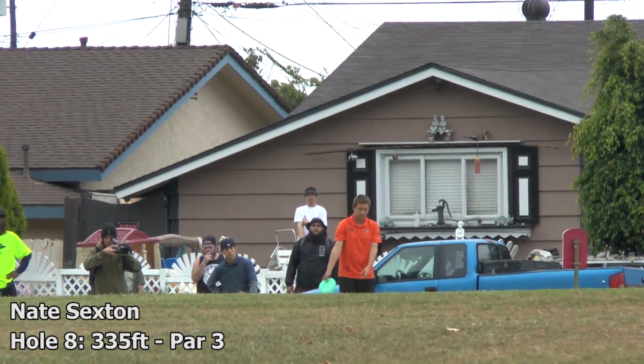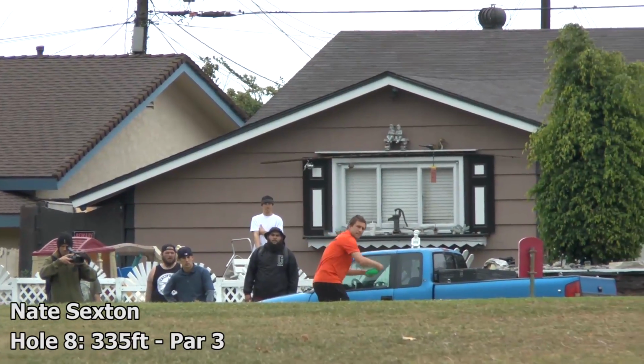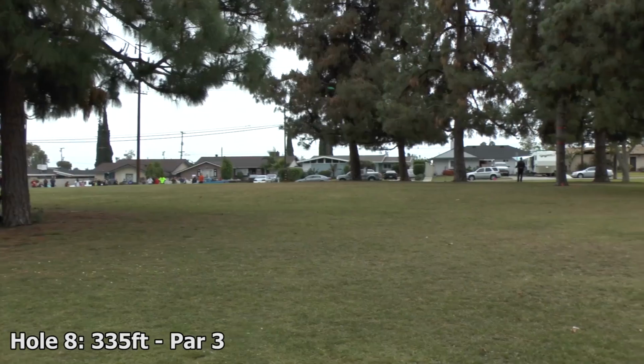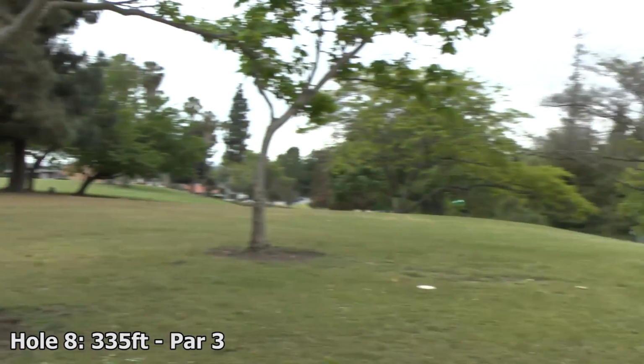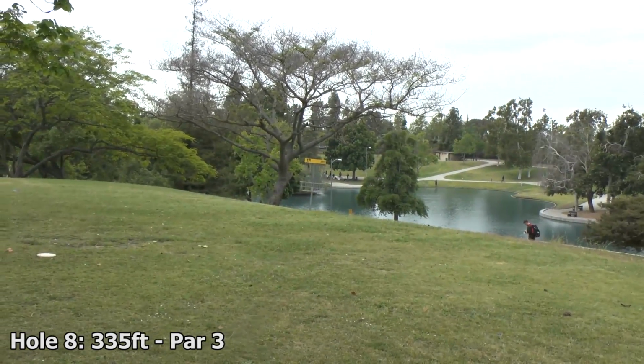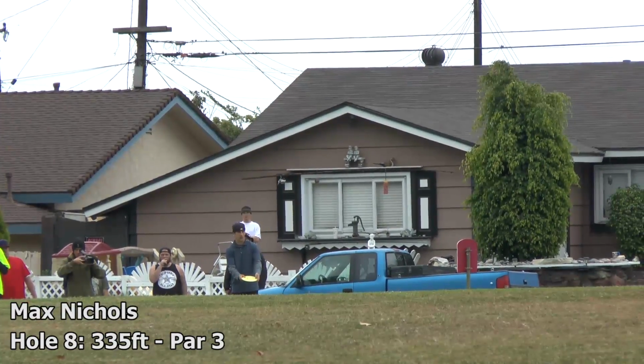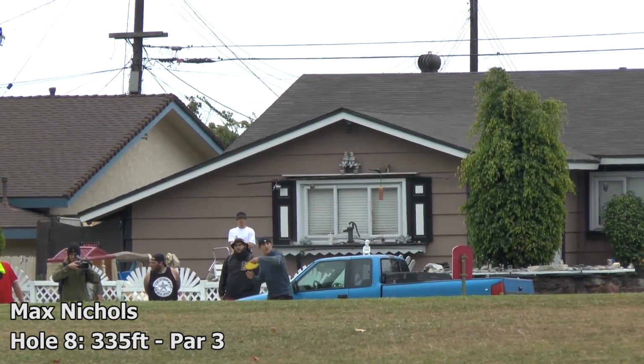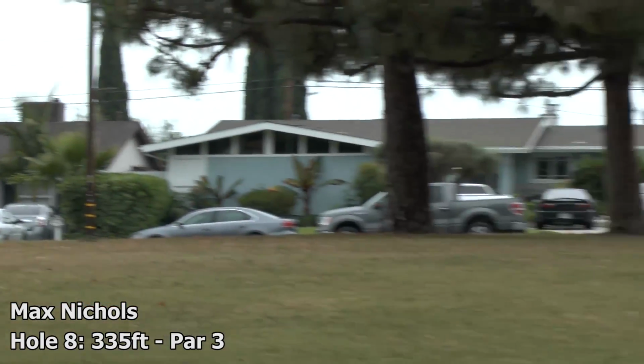And Nate Sexton ripping out a little backhand. Ooh. There you go. That's gonna be safe, but any like 5 more feet of power and you'd be in real trouble. Oh, absolutely. That was gone if it had a little more on it.